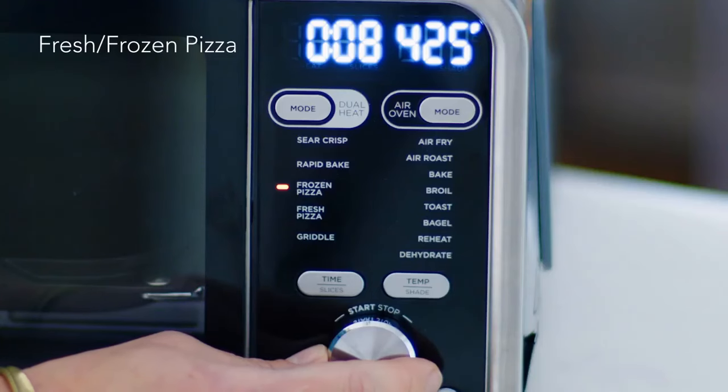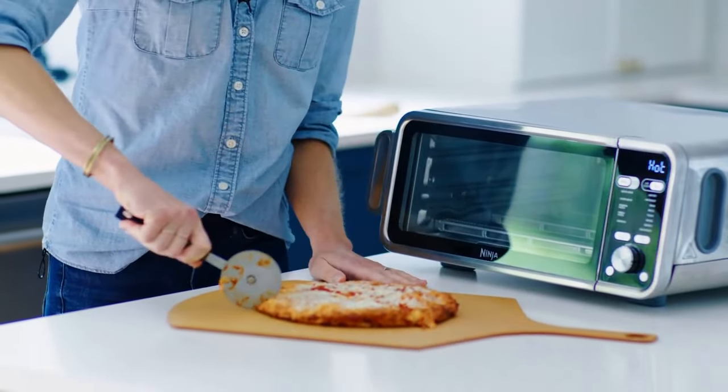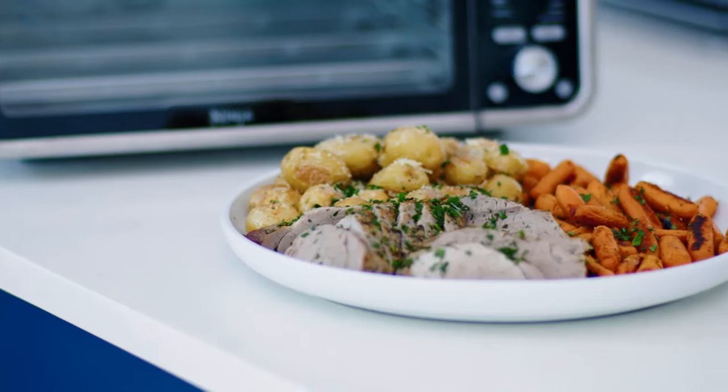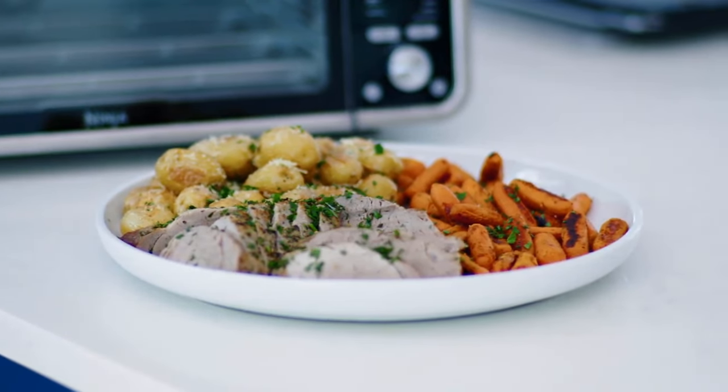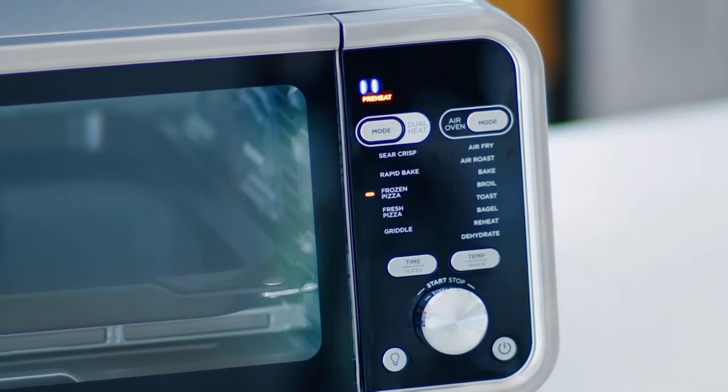Air broiling. Chicken breasts came out juicy and browned on both sides in just 20 minutes. However, even when cooked well done, steaks looked gray on the outside and in no way resembled broiled or grilled meat. So, while this oven is fast, it can't consistently deliver the kind of searing you expect from broiling.